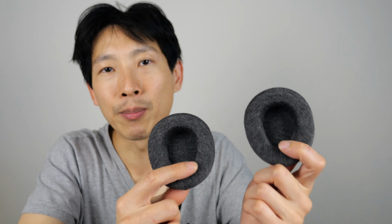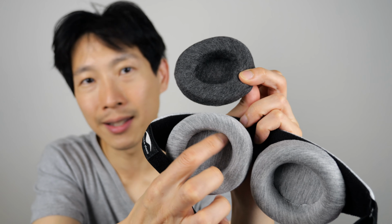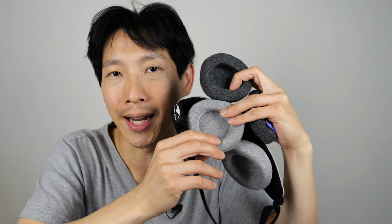These are the eye cups that come with the Manta Slim eye mask. You can see that the Max one has a little bit more area. And when I tried it, when you compare the regular eye cup versus the Max eye cup, the circumference of the eye area is slightly bigger. And it feels like when you blink, there's a lot of skin that moves around, right? So it just gives you a little bit more room.